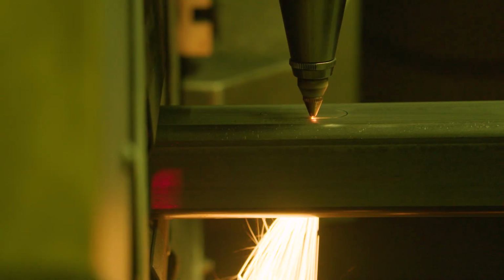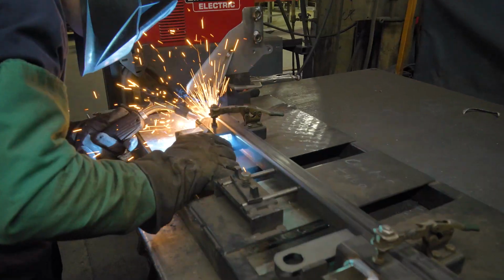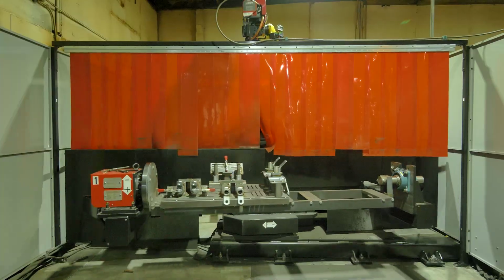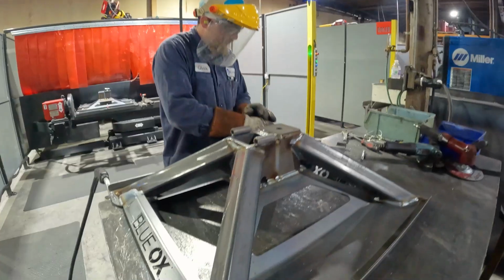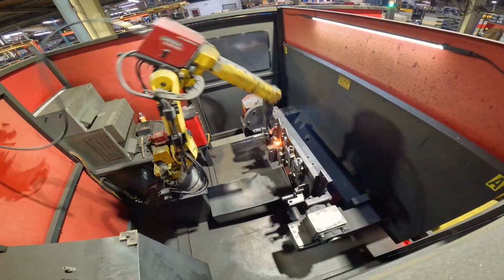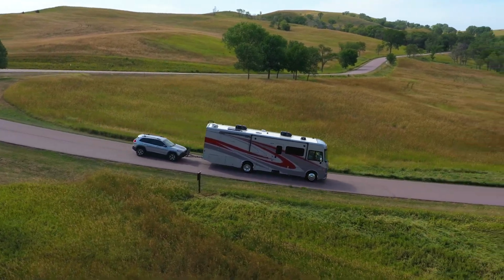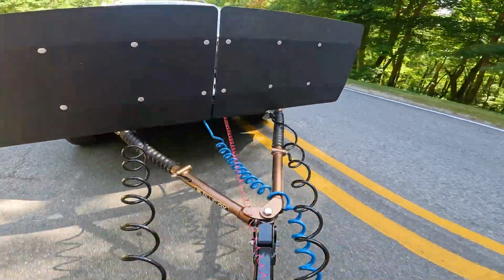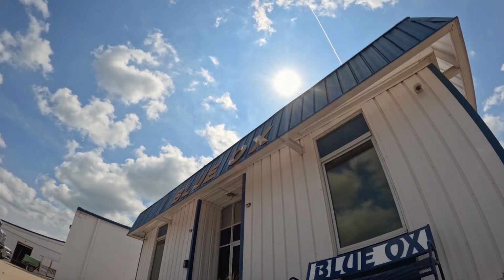We were trying to make our products the highest quality out there. Having the robotics to really accent our strong workforce just gives us the best product in the marketplace. We have so many exciting new products that are expanding us in such a major way, and it's just doing that little extra for the customer that is what really propels us and sets us apart from the competition. We want to make the journey as great as the destination. Regardless of the weather conditions, that customer can get to that destination with confidence. That's what Blue Ox is.